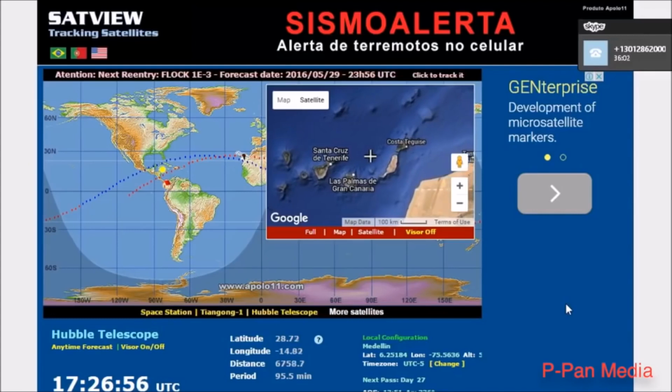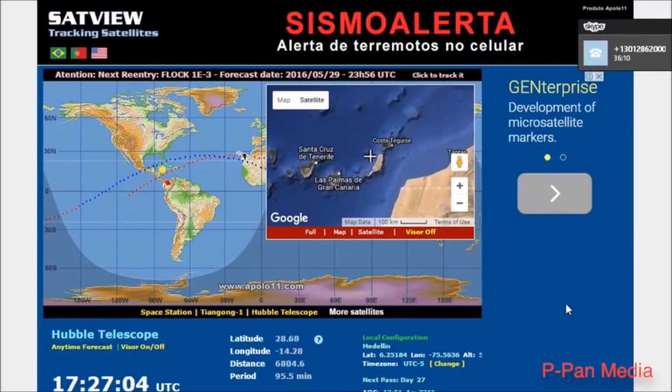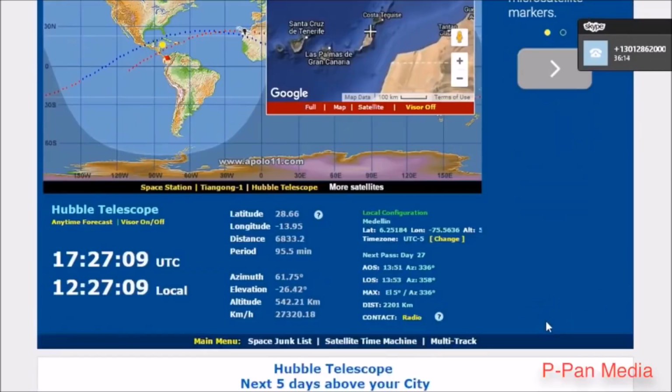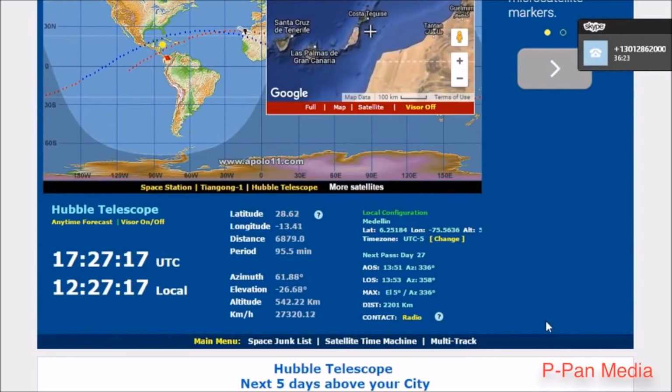Trying to get an understanding. And Hubble is continuing to baffle me. Right now, they're showing the Hubble at latitude 20. What's the elevation? The altitude is 542 kilometers. Yeah, that sounds about right.